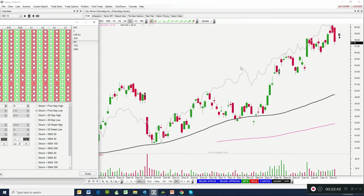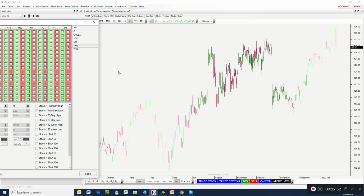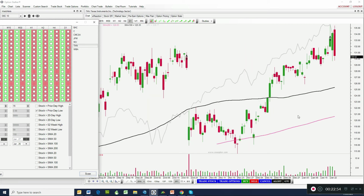MU, nothing to really write home about. Very choppy in here, a couple of bearish candles, but you can see there's no real pattern or momentum to it. TXN, this is pretty bearish. Especially given that Intel had rallied like mad on Friday, you would expect other chip makers to follow suit.